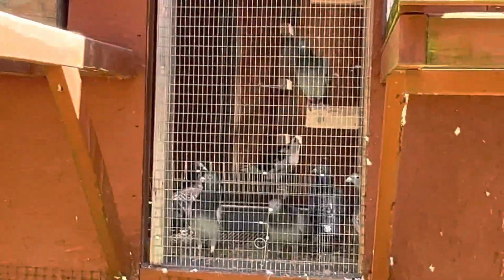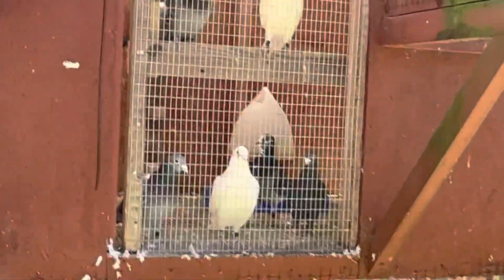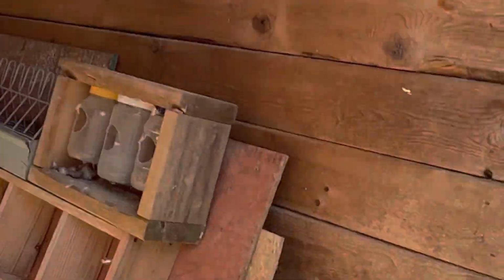These are all the hens over here, and those are all the cocks. The cocks are going to fly today, so we'll get them out having some fun there in a little while. And I'm going to move this out of the way. That's my fan right there. If it gets hot in here, I turn that fan on.